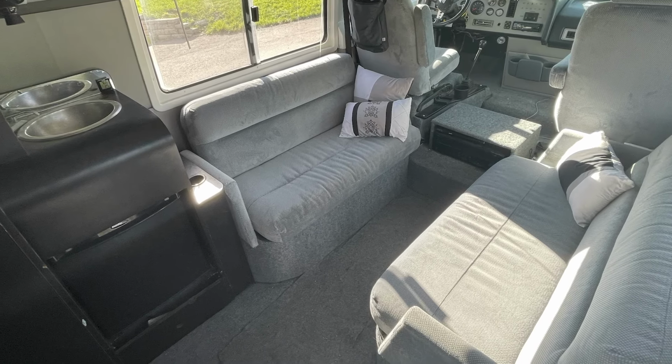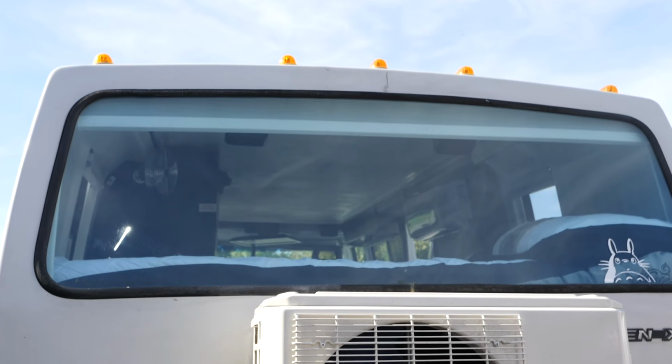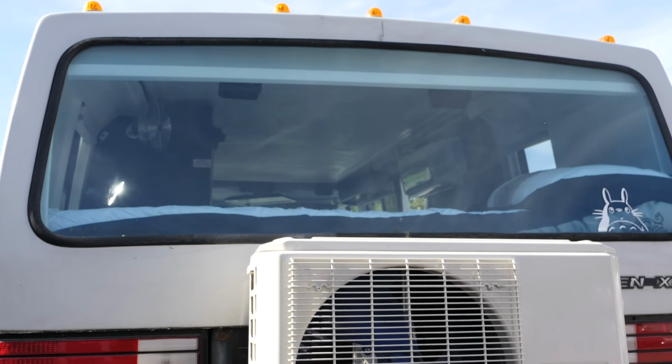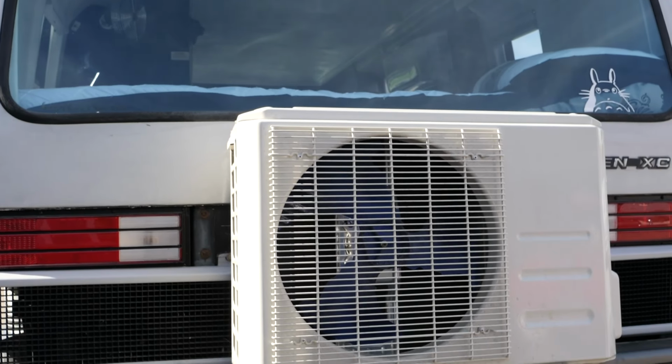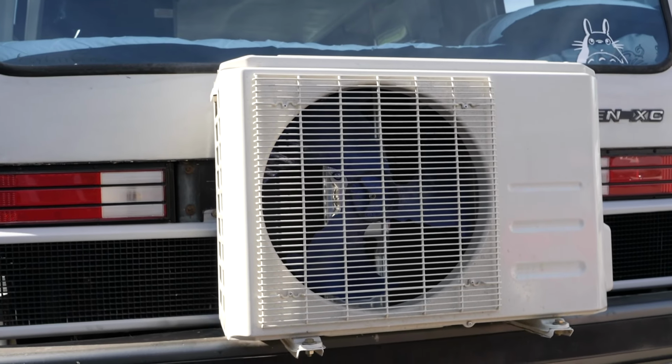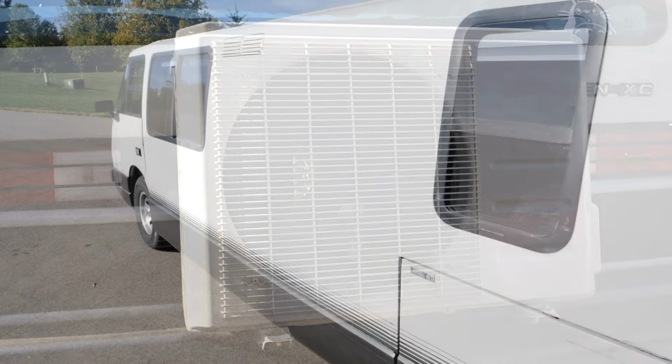Because this was an XC, it wasn't intended for camping necessarily, and so it had a secondary air conditioning unit in the back for the interior, but that only ran with the engine. So when you're parked, there wasn't any heat or air conditioning. So we added that just to make it more comfortable for camping. Actually, it's a standard household type mini split air conditioner with the outside part on the bumper and then the inside part mounted in place of one of the lights that were there.